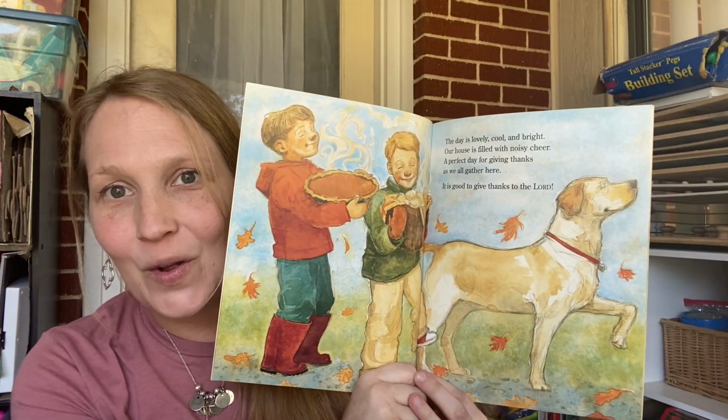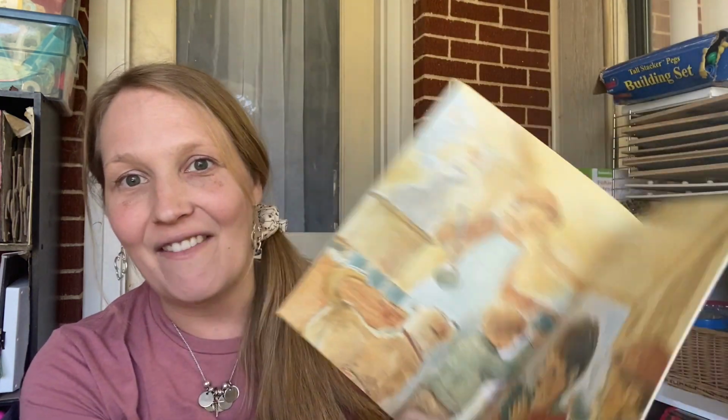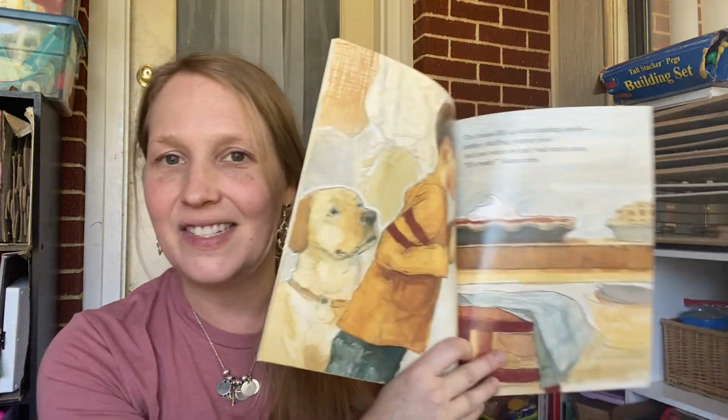This one I paid $3.19, and it's just about all the ways that we can be thankful, and thankful to the right person, not just to ourselves or to our parents or whatever, about the blessings that we have in our lives. So I am super excited about that. There's the cover picture, so sweet, so sweet.